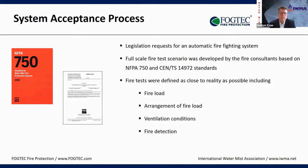So the water mist technology has been allocated to certain standards on which the system was designed, and on which the concept that was developed has been based. This is, on the one hand, the American standard for water mist technology, NFPA 750, but also the European standard. At that time, when the project was ongoing, it was called CEN TS 14972. Today, it's an EN standard called EN 14972. They have been the basis for the design of the system.